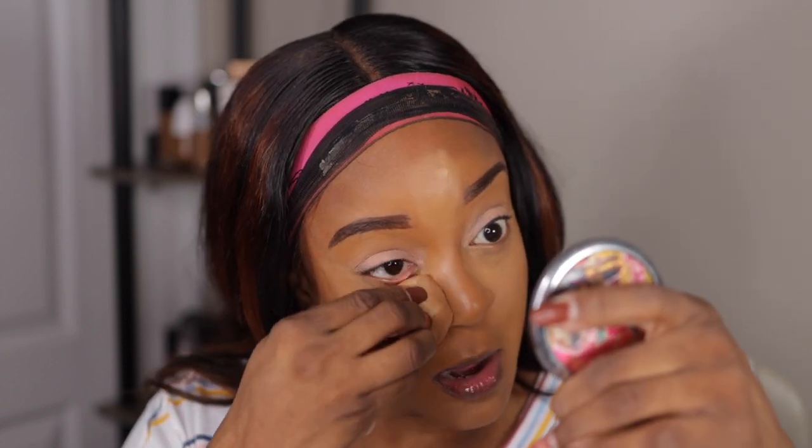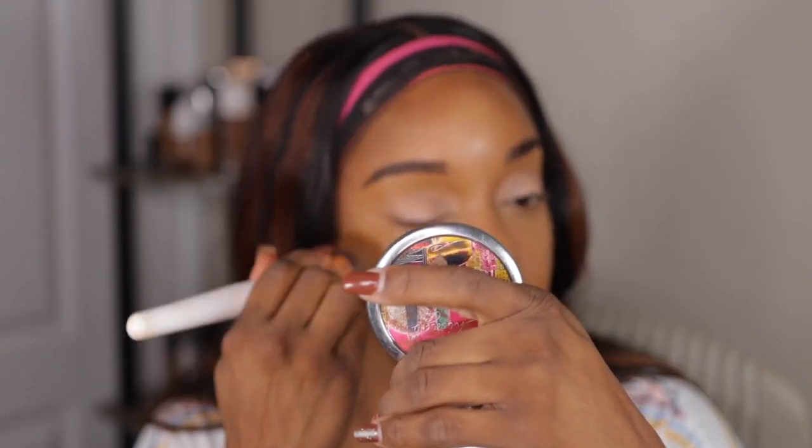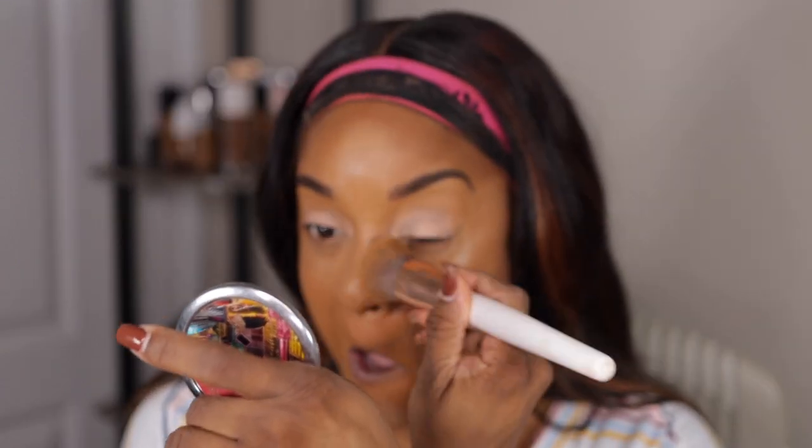I'm using the REM sponge, the flat side of it. I feel like it covers more space in a short amount of time. Okay, just brush again. I love to highlight. I love it. My Sasha Buttercup.